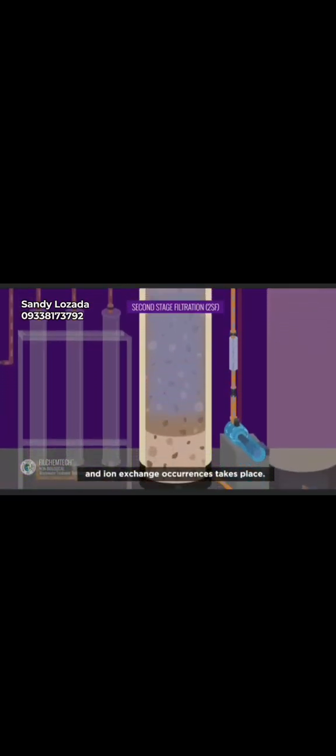The wastewater now goes through the mixing tank, which provides a unique mixing process that completes a chemical reaction, improving the wastewater's characteristics overall. Then the wastewater goes through the second stage filtration via feed pump, where a multimedia bed filter captures the suspended solids and ion exchange occurrences take place.